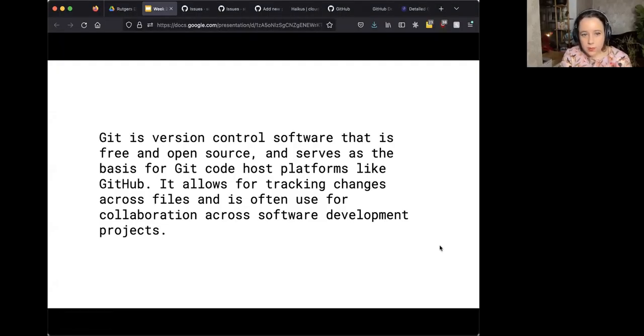Okay, so Git in general, it's version control, right? Git itself is an open source tool, and you could work exclusively on the command line, and it's not GitHub's project. It's an older project, very tied to the Linux ecosystem. But Git itself is free and open source, and it undergirds these big code hosting platforms like GitHub. It allows for tracking changes across files and is used for collaboration across software development projects.